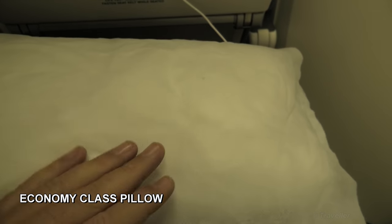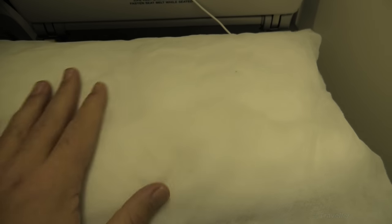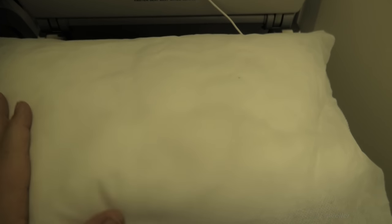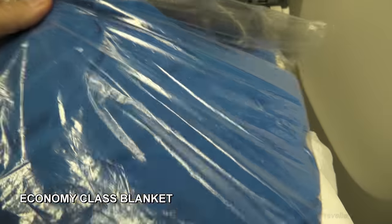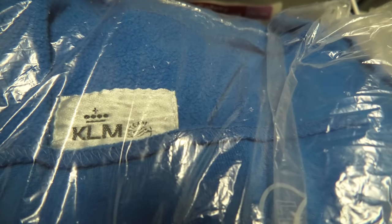And actually, while there's still light in the cabin, I can take the opportunity to show you the pillow and the blanket found on our seat. It's this one-use pillow like we get on all other flights, and the blue KLM blanket, not even a fleece, but sort of a fabric with a KLM logo just over here.